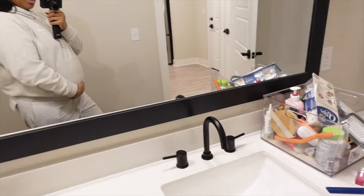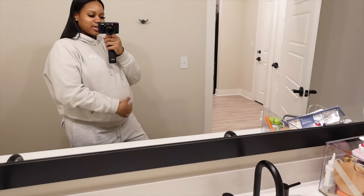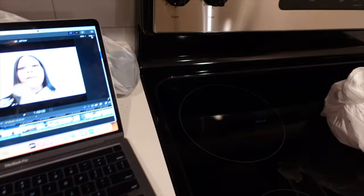Y'all, I'm getting so big. How crazy is this? The shower situation, I'm here for, because y'all know I'll be doing my little hygiene video. So I'm so excited to film a hygiene video. I haven't done a shower routine or anything like that in a while, so we definitely will be back to doing that. I have my little dinner, Raising Cane's.